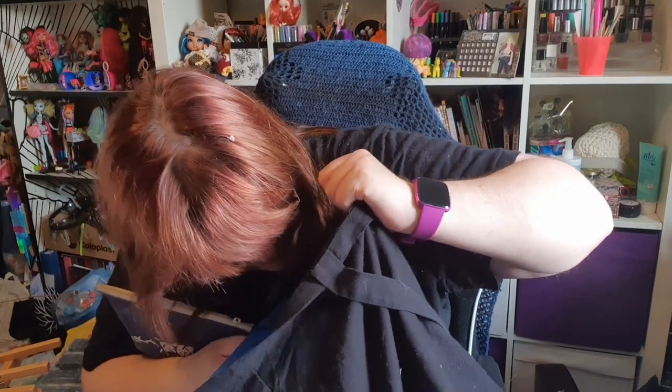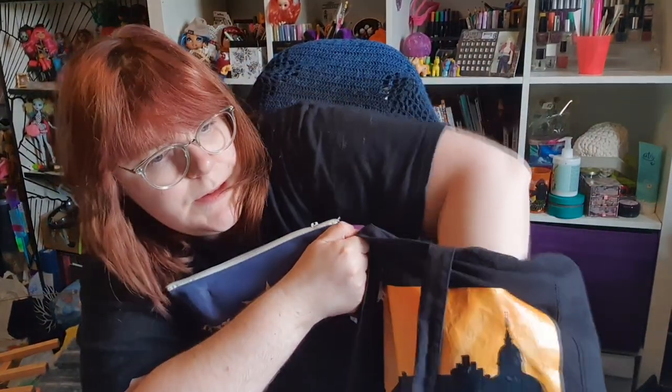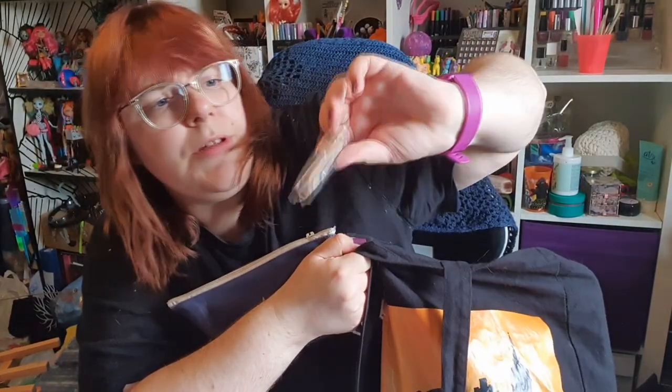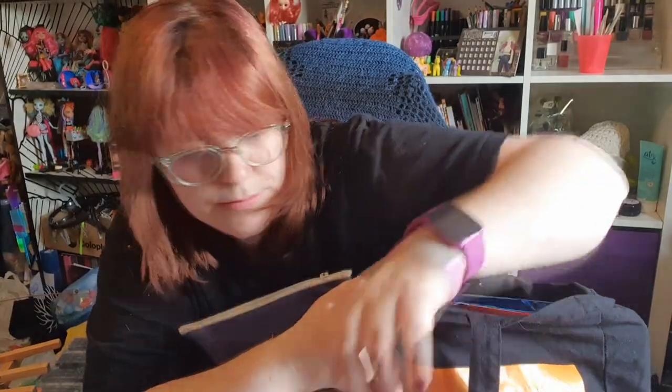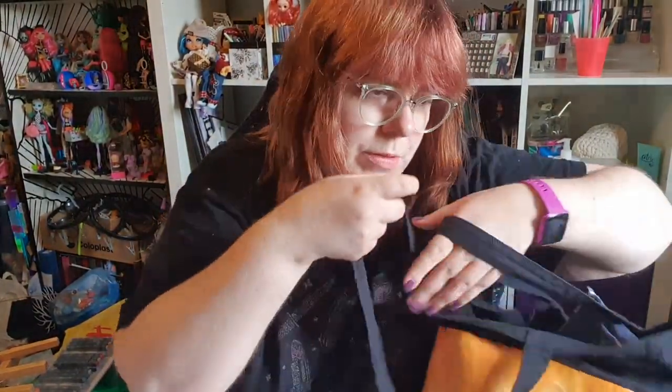Is that it? From this container? Oh yeah, this I do too. Some other stickers, little fairy stickers. Is that it? I do have some of the stuff downstairs, that is true.